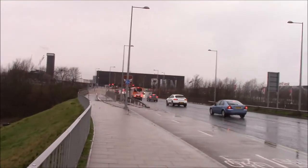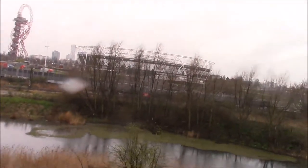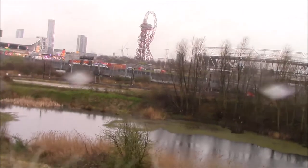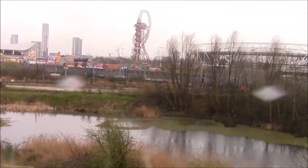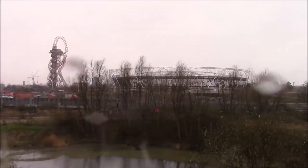That is where we're heading, the big brown building, the Copper Box, which was used for basketball, handball, amongst other things during the Olympics. That is the Olympic Park and the Olympic Stadium, now used by West Ham. And that's the Orbit with, I think, the world's biggest slide going down it now. Really? Yeah, that silver thing you can now slide down. Yeah, I saw about booking tickets. I think it was like £15.